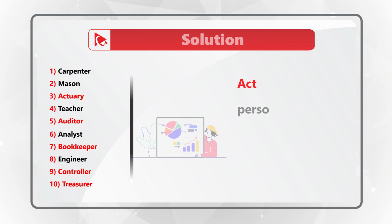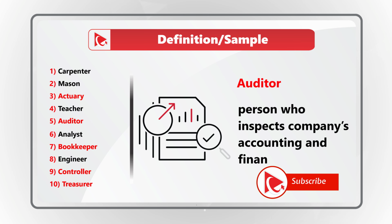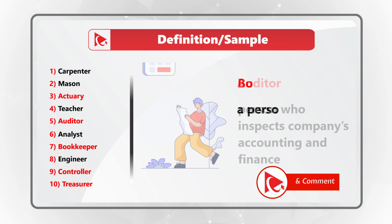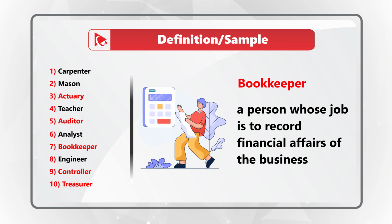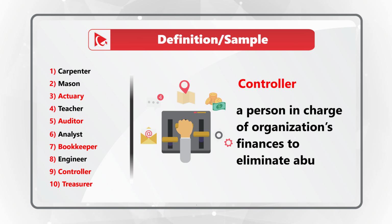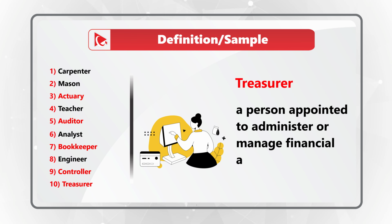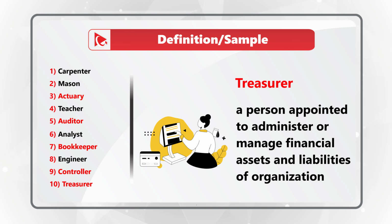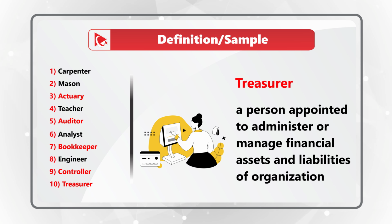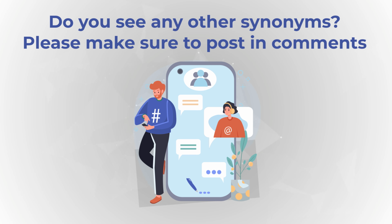For example, actuary is a person who compiles and analyzes statistics to calculate risks for the organization. Auditor is the person who inspects companies' accounting and finance. Bookkeeper is a person whose job is to record financial affairs of the business. Controller is the person in charge of organization's finances to eliminate abuse and ensure systems of checks and balances. And finally, the treasurer is the person who is appointed to administer or manage financial assets and liabilities of the organization. Do you see any other words I might have missed? Please make sure to share in comments.